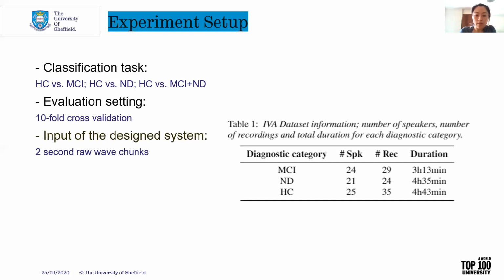For the recordings from the IVA dataset, the average length of the recording is about 9 minutes, which we can find in Table 1. But this length is too long to work as the input of our designed feature extractor. Considering the situation, we utilize a 2-second window for tracking the wave and use those chunks as the system's input.